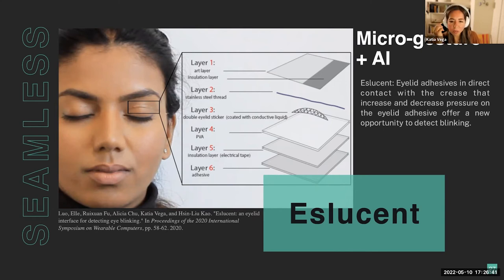When we used that, what was interesting for us is also the interaction when we blink, because when we are closing our eyes, as this is a composite sensor, it's not making a connection. The capacitance is not as strong as when you open your eyes and make pressure on the eyelid. So in that way, it's loosened, and this project from Luo creates direct contact with that crease and increases the pressure of the eyelid.